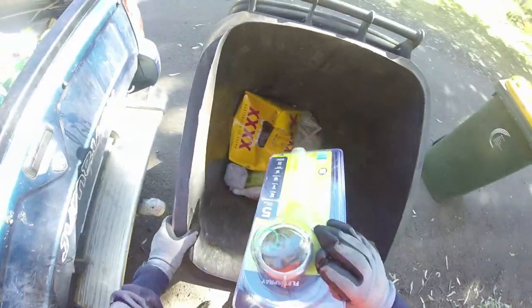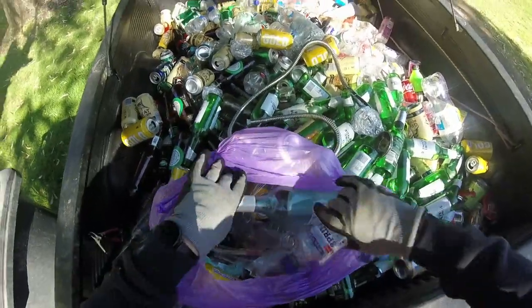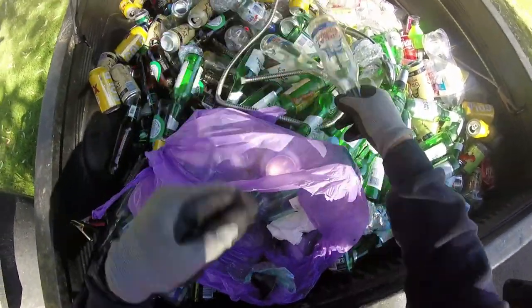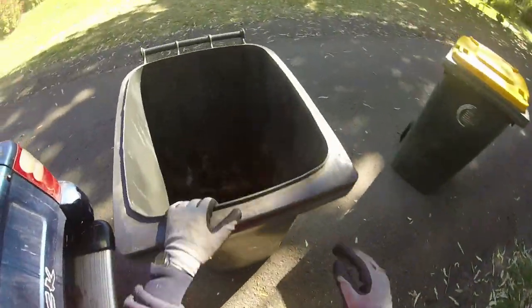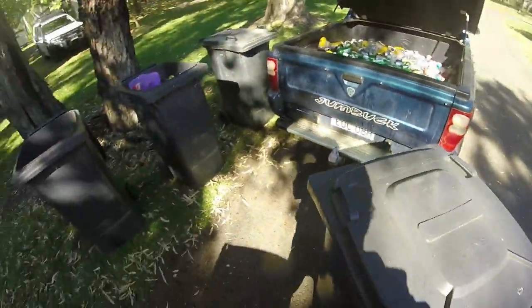Got stainless on the hose. That's only the plastic part. Nothing in that bag. One, two, it is done. Done and done like a dinner. Alright. Get on to the next bin.